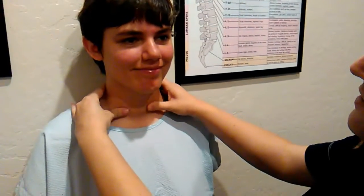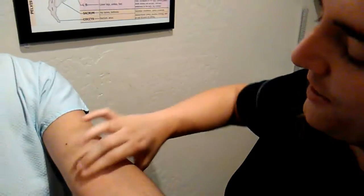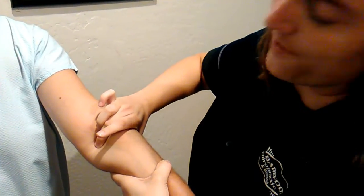Then going down, 2 in the glutes right at the border, and then 2 at the hip bone. Okay, so now let's take a look at the front. There will be 2 at the neck, 2 on either side of the sternum, 1 on each arm, right below the joint on the inside of the arm, and then 2 right on the inside of the knees.